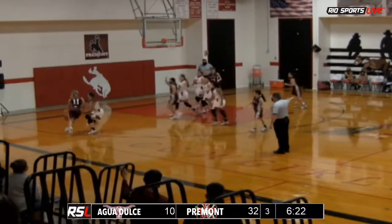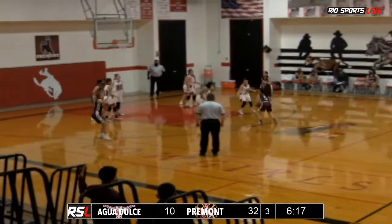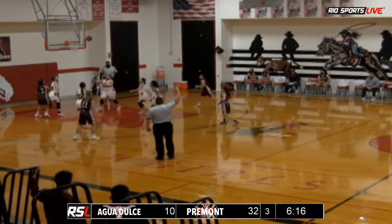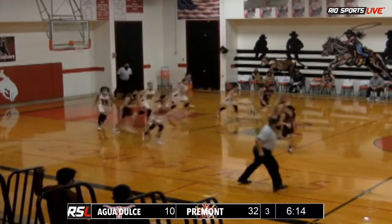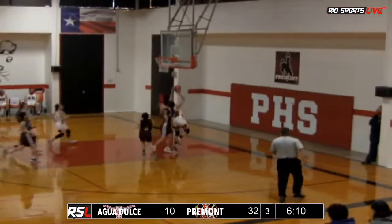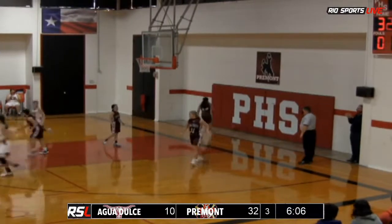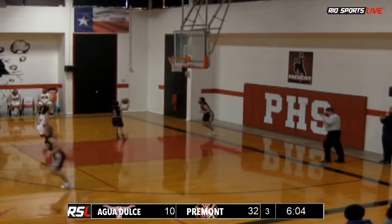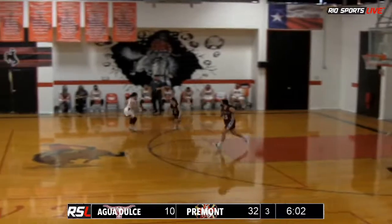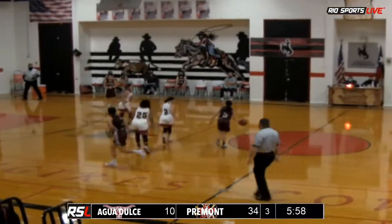Ball rotates across the defense, picks up a dribble, tries to find the lane. She steps back, fires away. That's short. Cowgirls get a long rebound. They push. Good help defense by Garduce, but Villarreal knocks it in off the fast break score. Pushing the lead to 24.